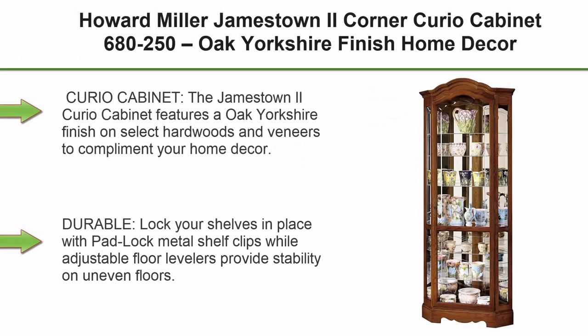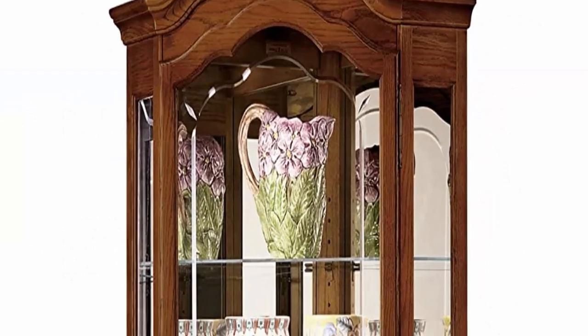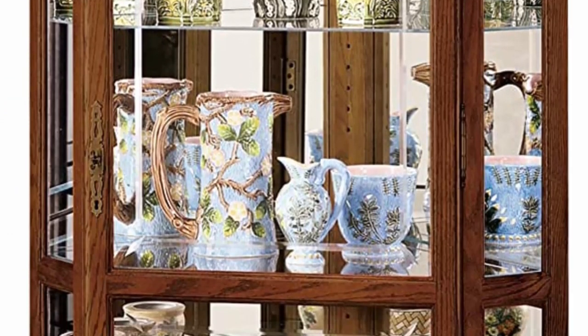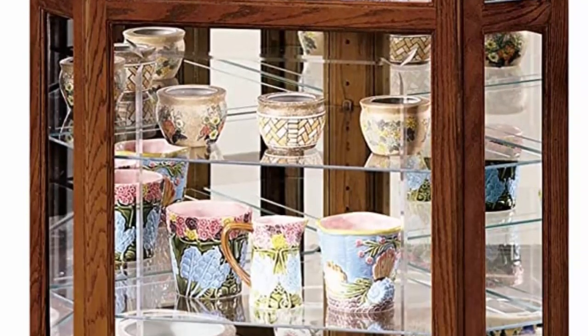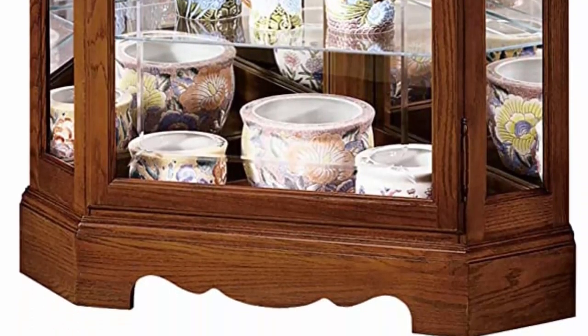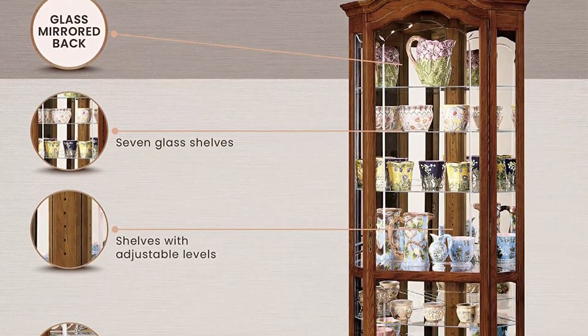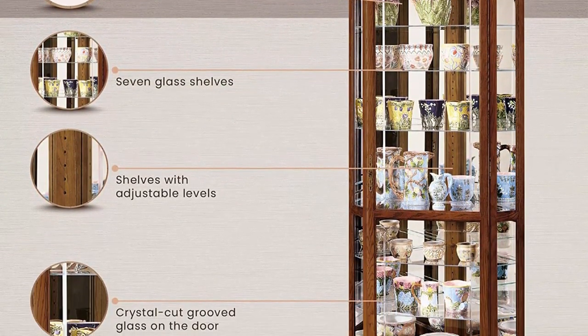Top 2. Howard Miller, Jamestown 2 Corner Curio Cabinet 680-250, Oak Yorkshire Finish Home Decor, 7 glass shelves, 8 level display case, locking front door and halogen light. Curio Cabinet. The Jamestown 2 Curio Cabinet features an Oak Yorkshire finish on select hardwoods and veneers to complement your home decor. Crystal cut grooved glass on the door follows the curves of the decorative pediment.